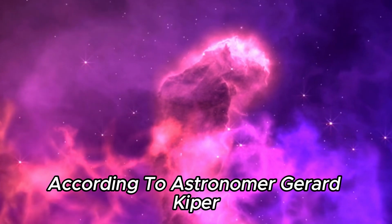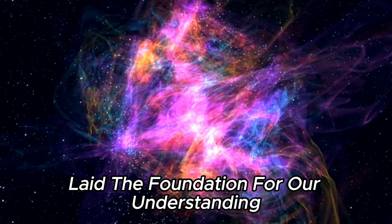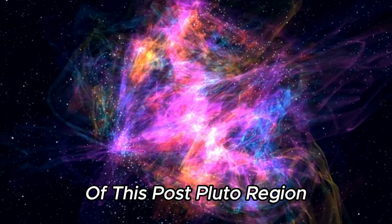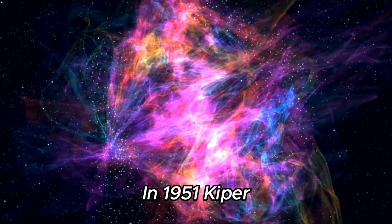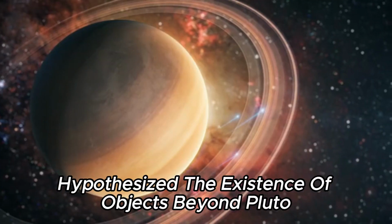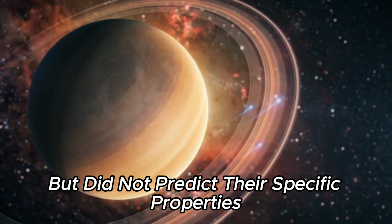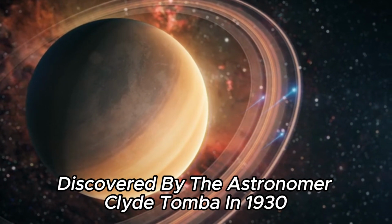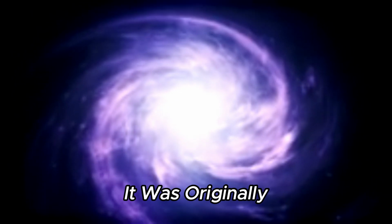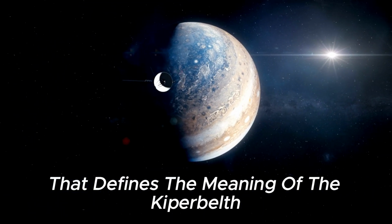According to astronomer Gerard Kuiper, whose work in the middle of the 20th century laid the foundation for our understanding of this post-Pluto region, he did not directly discover the Kuiper Belt. In 1951, Kuiper hypothesized the existence of objects beyond Pluto, but did not predict their specific properties or organization. Discovered by the astronomer Clyde Tombaugh in 1930, Pluto was originally thought to be the 9th planet, which defines the meaning of the Kuiper Belt.